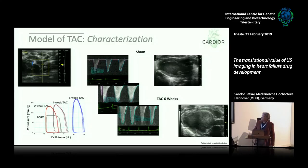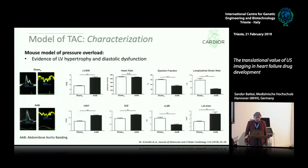To give some hemodynamics to it, with pressure-volume loops you see how it shifts to this stage. For evaluating the diastolic aspect of this model in a more detailed way, I can recommend another paper by Schneller. They have a very good overview of lots of diastolic parameters that are changing in these models. They use a slightly different model, not the transaortic but the abdominal banding. As you can see, there are many diastolic parameters changed, besides the ejection fraction, and these can be used as a baseline for your characteristic disease state for a potential therapeutic effect.